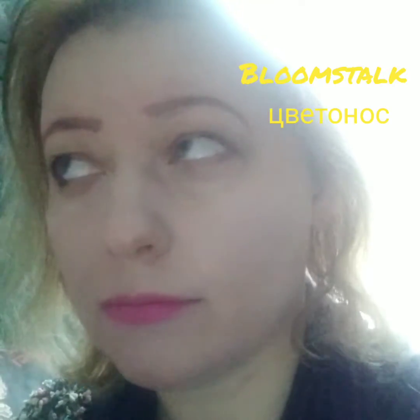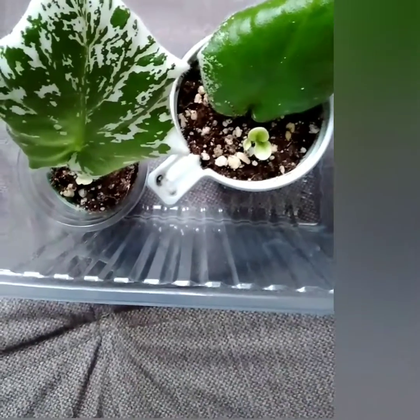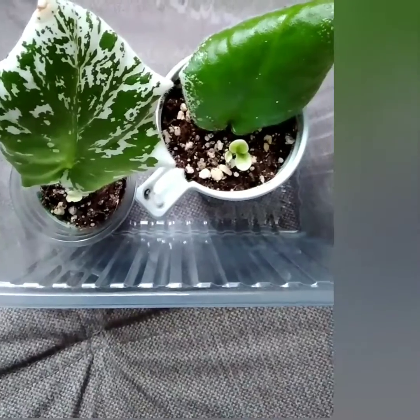And maybe then I will try to propagate with the bloomstock, it is called, I guess. Here are my variegated leaves. You could guess that I prefer them.